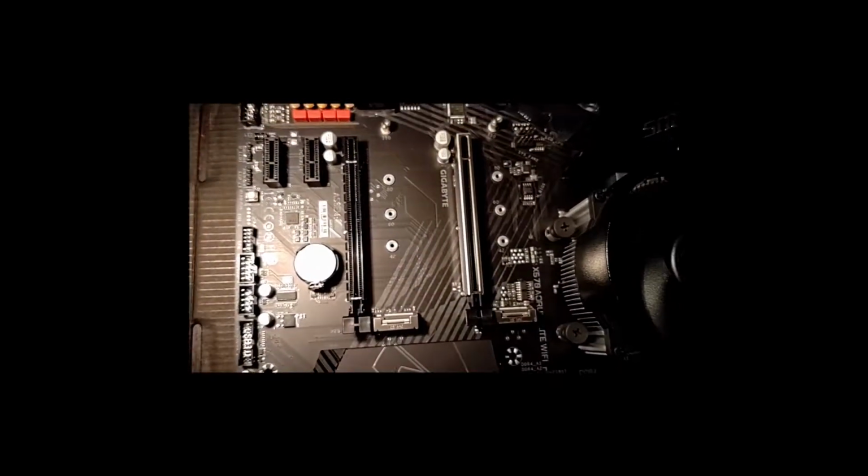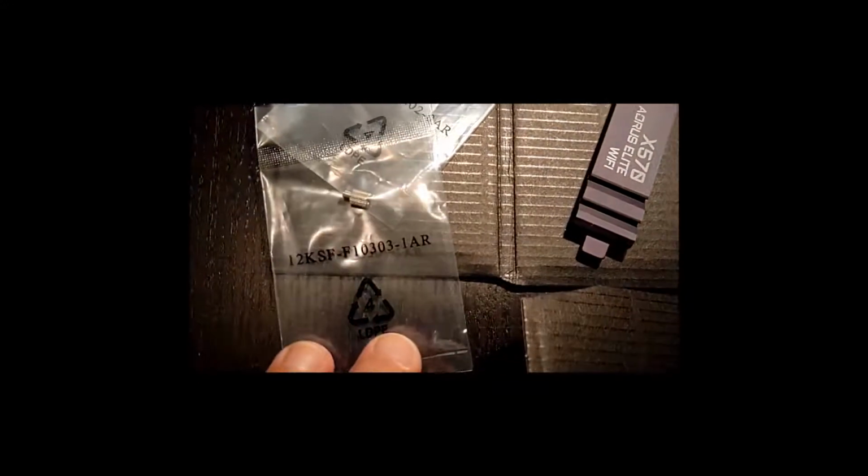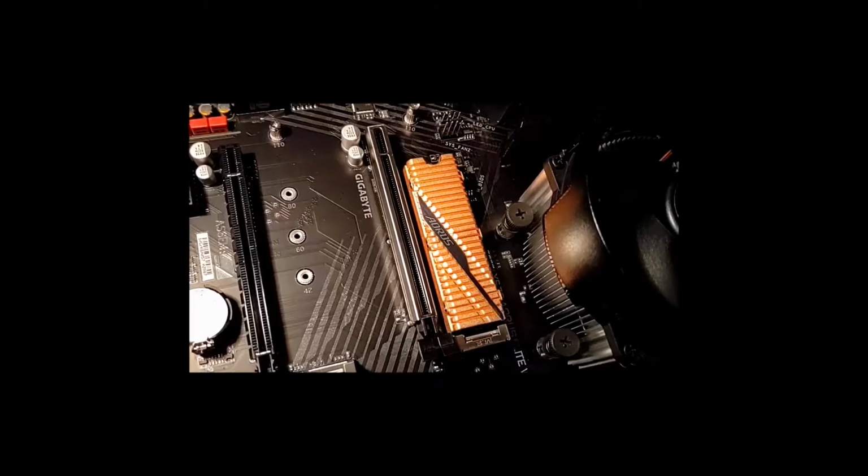However, some motherboards have these standoffs glued on. This one may or may not, but it doesn't matter because what are these? Now we know what these are for. Another standoff for a shorter drive. Let's get started.